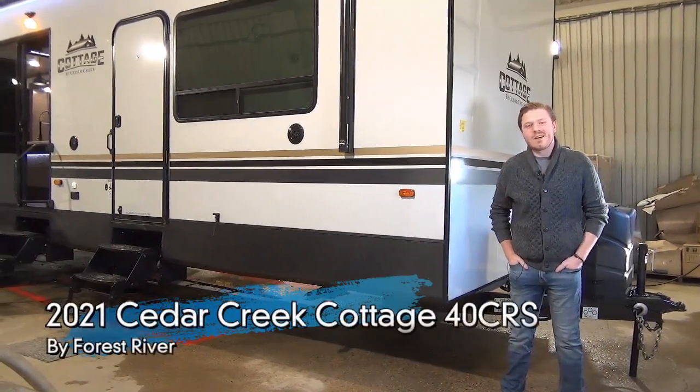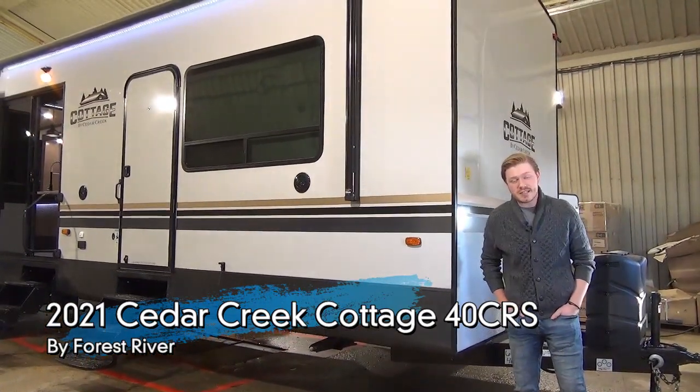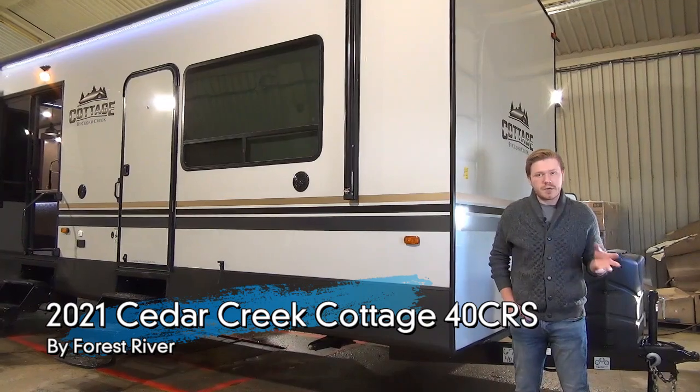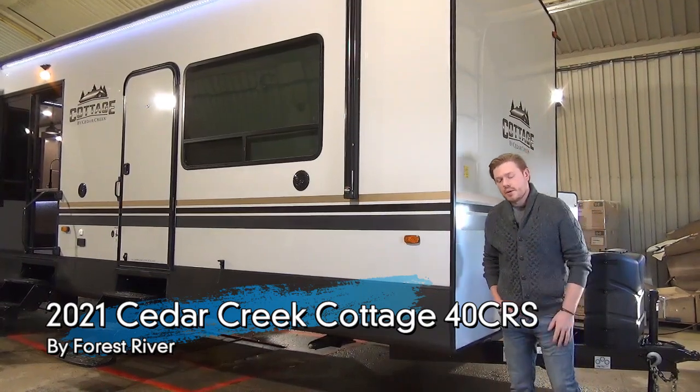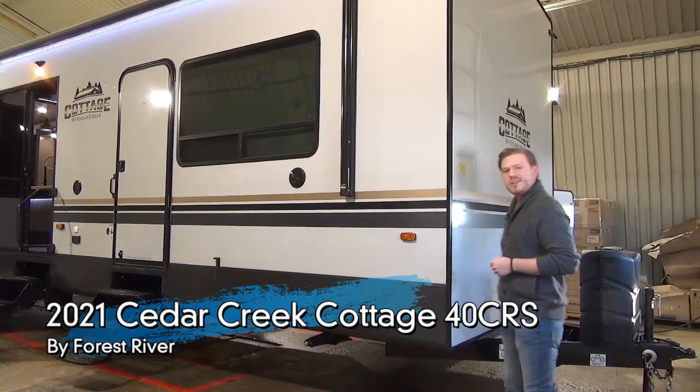Today we're looking at the all-new 2021 Cedar Creek Cottage. This is the 40 CRS. There are some major changes to the Cedar Creek line for 2021, mostly aesthetic though. Let's start talking about some of the features of this specific model and we'll just kind of get into it.